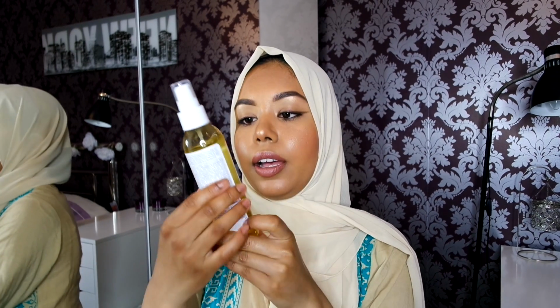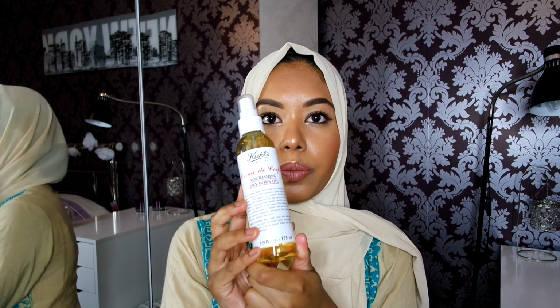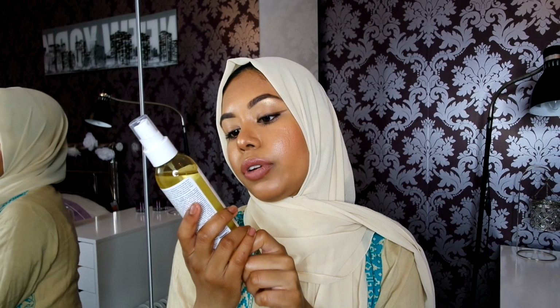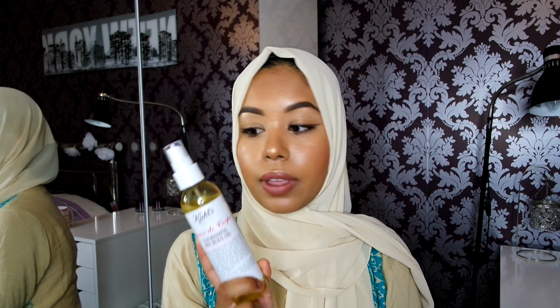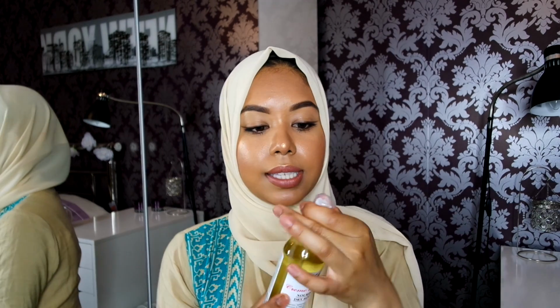So, on to other products that I've been using recently as well. It's another of the Kiehl's products, the Nourishing Dry Body Oil. I love using body oil straight after a shower or bath. It locks in the moisture and stops your skin getting dry. This is a spray one, which is perfect. I'm going to spray it on my hand.